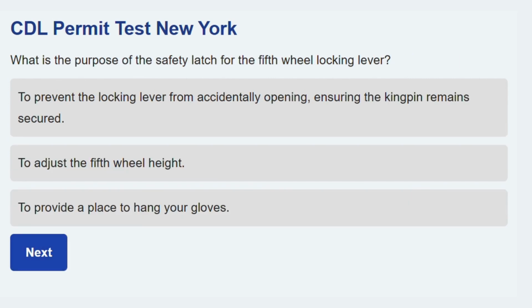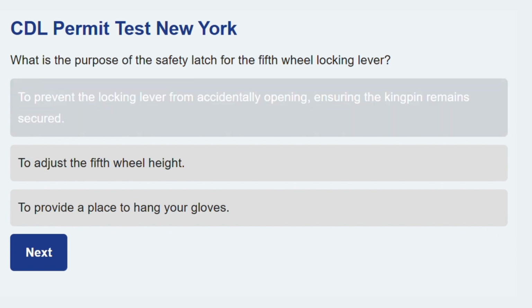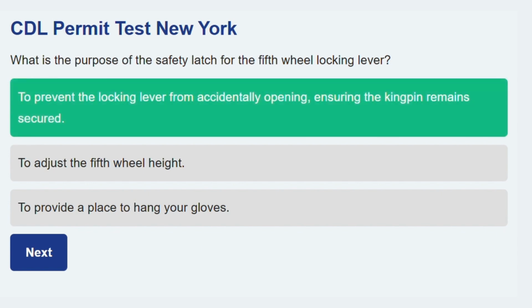And the next point, what is the purpose of the safety latch for the fifth wheel locking lever? To prevent the locking lever from accidentally opening, ensuring the kingpin remains secured. It's a critical backup for coupling integrity.